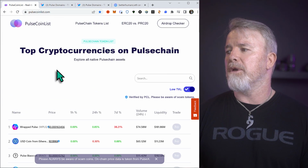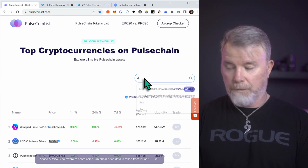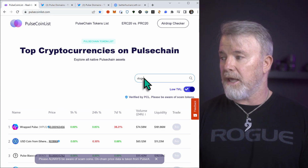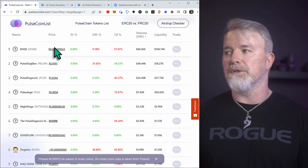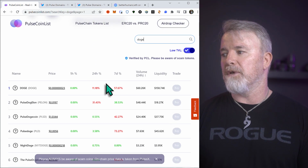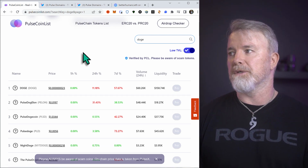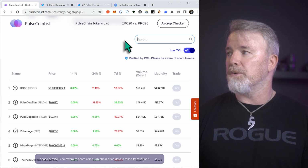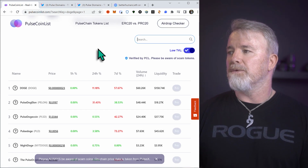And you can come up here and you can check, like for example, I could put Doge in here and just hit enter on your keyboard, and it's going to show you all the Doge versions. But you know, be very careful. You can see these got really low liquidity, so I'd be very careful what you do with these tokens. But it's awesome to see this, and you can also see this here.